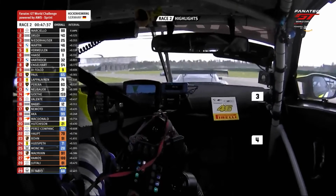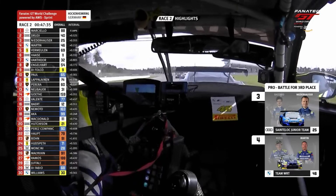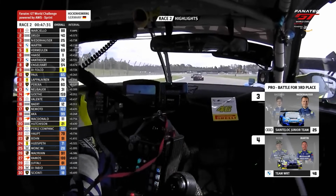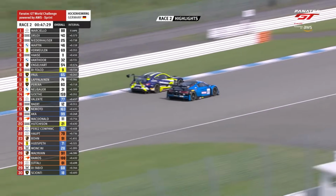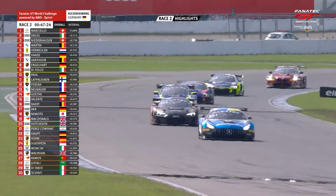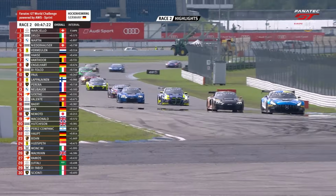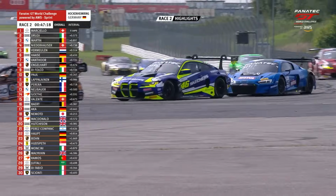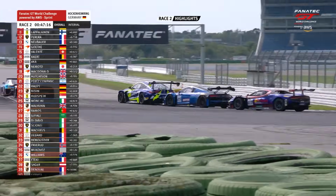Yeah, and Maxime Martin has been inspirational since the lights went out, and again, getting himself close to the back of the Audi. Niederhauser's got no answer really, and that's just that sheer straight line performance. And I don't know what's changed between the BMWs from yesterday and here this afternoon, but it looks as if they've done something that's giving them additional straight line performance.